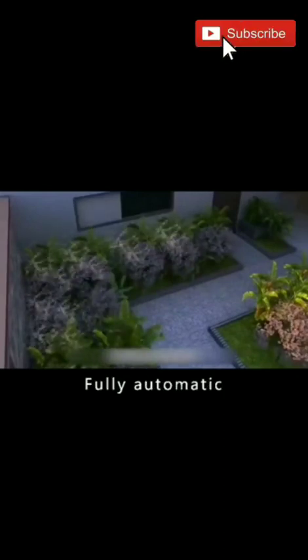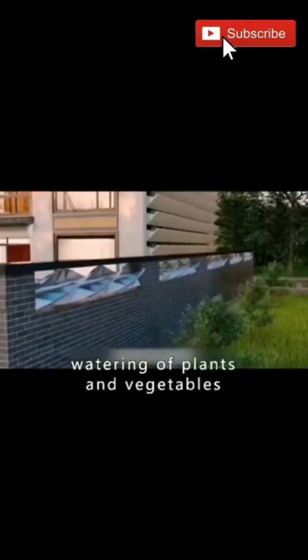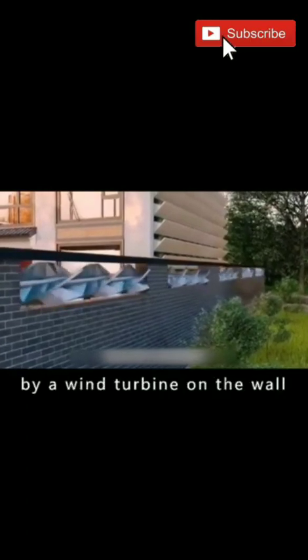There is also a watering system in the yard. Fully automatic watering of plants and vegetables. Electricity in the courtyard. Electricity is provided by a wind turbine on the wall.